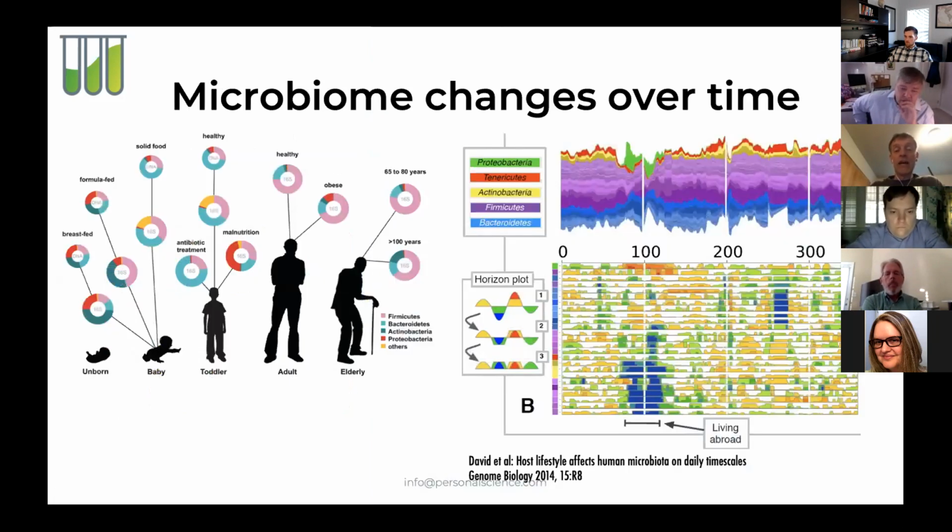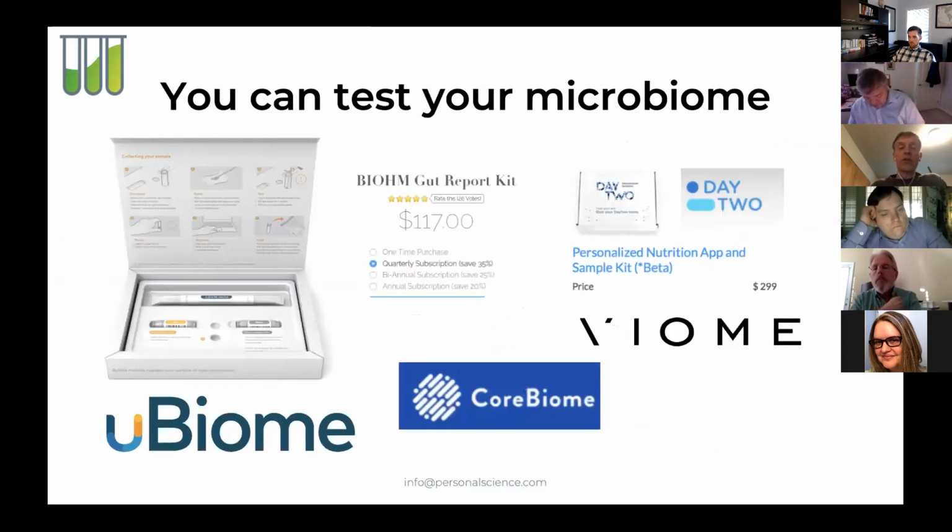It changes over time. The types of microbes that you have in your body when you're a baby are very different than what they are when you're on a solid food diet as an infant, and then moving up through your adult life. And then the elderly also have another distinctive type of microbiome. We're just learning about all those things.